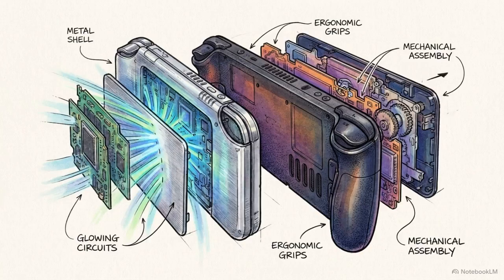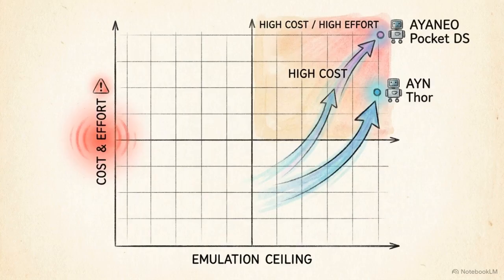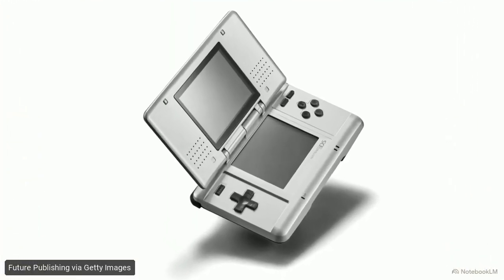Premium materials and modular features force a direct choice. You have to decide whether you'd rather admire a luxury object or actually be comfortable while playing it. Moving up in the high-cost, high-effort corner, we have the dual-screen multitaskers, like the AYN Thor and the INAO Pocket DS. These devices are specifically built for emulating the layout of systems like this Nintendo DS Lite.